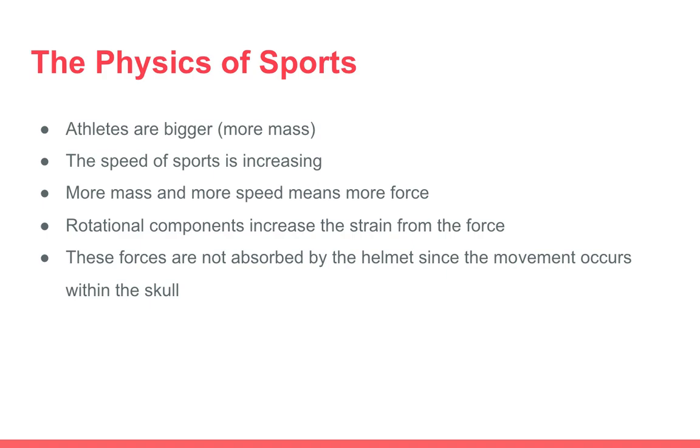And they are not always in a straight line or linear. Most of the time, forces in sports in real time have a rotational component. They're not quite on center, but they're a little bit off center. And these rotational forces actually are greater and put more strain on the tissue than a linear force would.